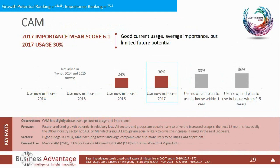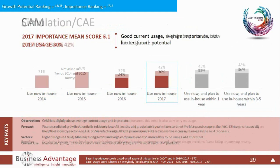In terms of the solutions that are being used, there's a wide variety, but about 1/3, about 30%, are using Mastercam. They're particularly strong in the US market, and 17% are using Siemens NX. Interestingly, 9% are using CAM for Fusion 360.